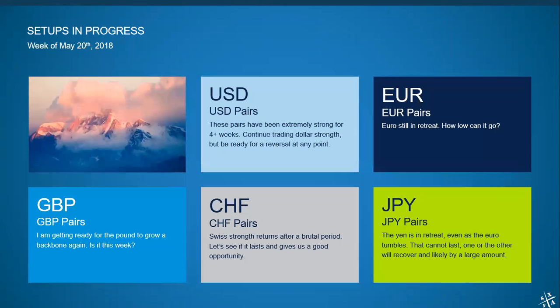The Swiss pairs, the Swiss is another one that is already showing strength after a very brutal period where it just collapsed. So we're going to see if that strength lasts and gives us good opportunities to trade it back towards the bottom of some of those charts because the pip opportunities are huge. So if you're going to be looking at opportunities in the market, I would suggest you keep a close eye on the Swiss pairs, especially the Euro Swiss. And second would be the USD Swiss, but Euro Swiss would be my preferred pair for a trade back into Swiss strength.